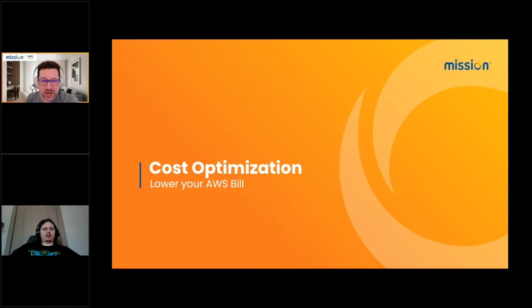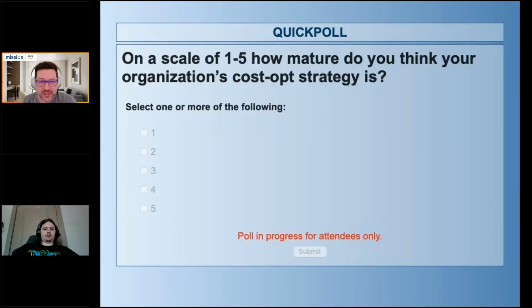Okay, so now we're going to talk about cost optimization, which is the actual topic of today. And before I do that, I'm going to have a poll be launched really quickly that just sort of helps us understand a little bit about how far along in your cost optimization strategy you are as a business. So if you could fire back up, look at the poll, click one of the answers on a scale of 1 to 5. Let's say 5 is you have it completely under control. 1 is, dear God, I got my bill and I have no idea what to do. And then obviously 2, 3, and 4, everything in between.